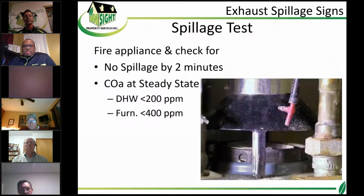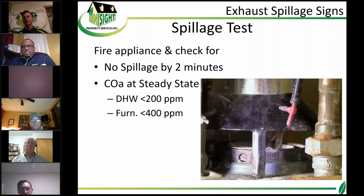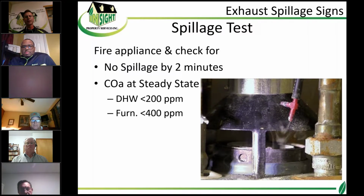So, when we're testing for spillage, we're generally puffing smoke there, and this video kind of shows it. Sometimes it's drawn in, sometimes the smoke is pulling back out. We're able to fiddle and create an obstruction in this, so you can see how the smoke spills back at us here, and then at other points it draws up into it as we open up the restriction. So there's our CO at steady state.